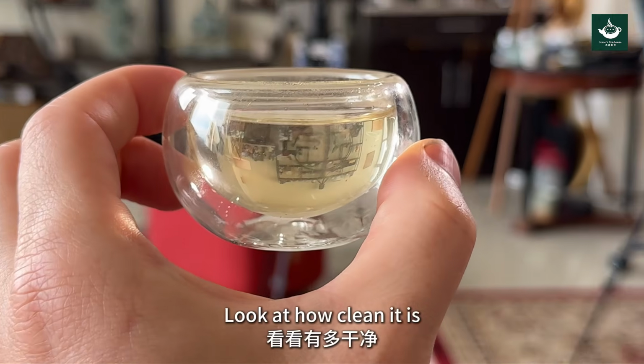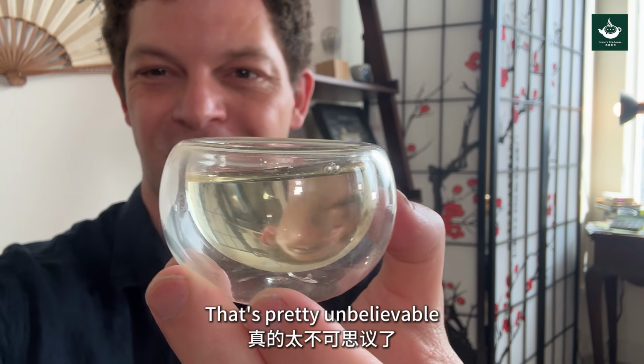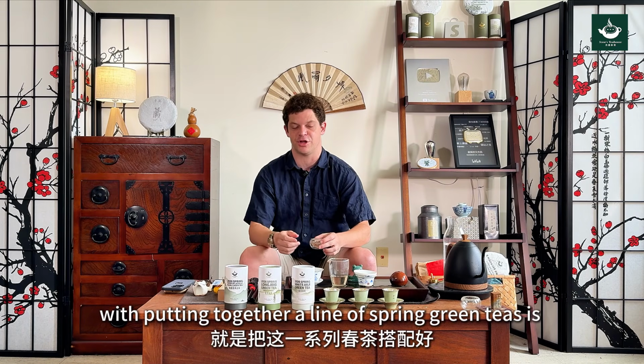And look at this, look at how clean it is. You can see right through to the other side of the room. Look at how clear that is. That's pretty unbelievable. Yay.